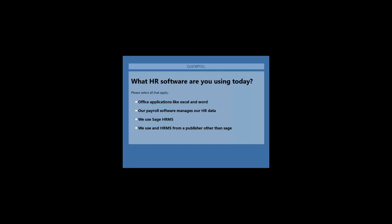So are you using Office applications like Word and Excel? Or maybe your payroll software manages your HR data? Maybe you're already using Sage HRMS, or maybe you use HRMS from some other publisher other than Sage. So you can even check more than one of these if you're using kind of a mismatch.